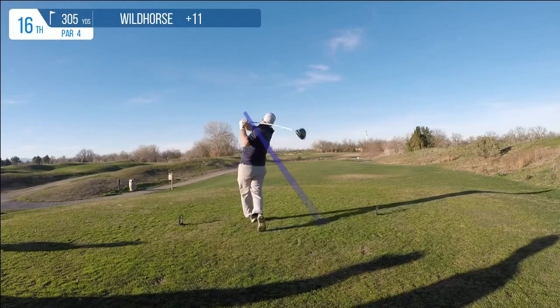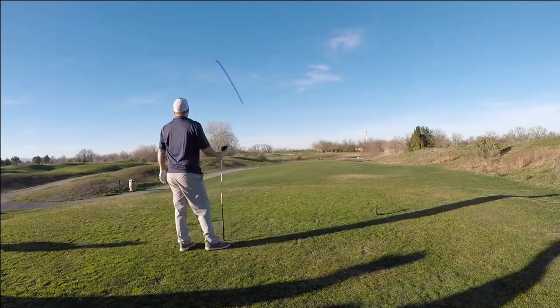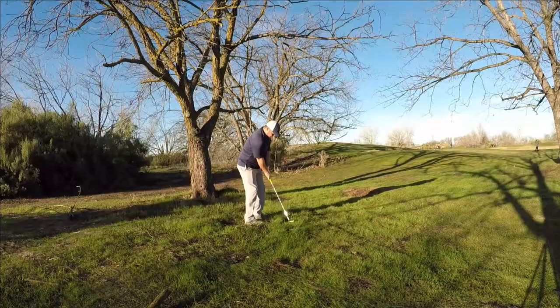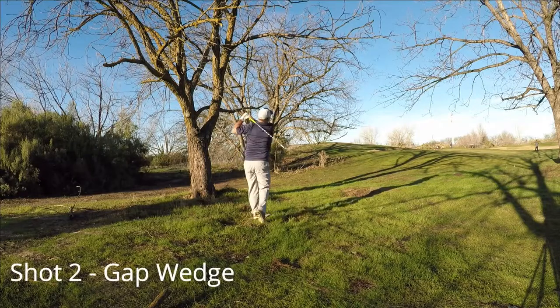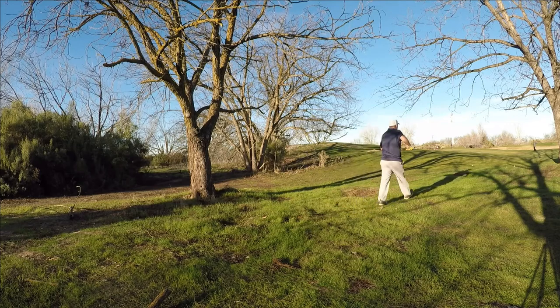Hit a terrible tee shot here on number 16, pulled it well left into the thick rough. Fortunate that I was even able to find the ball, just trying to punch out with a wedge. Wow. And yeah, catch the limb there.